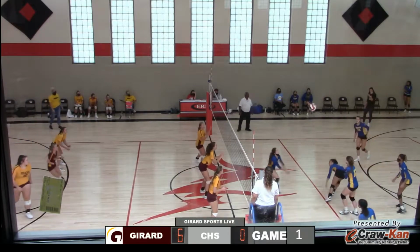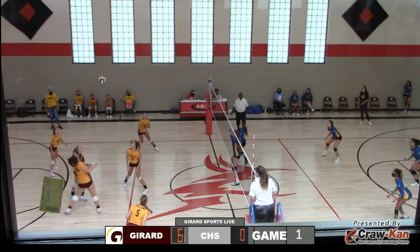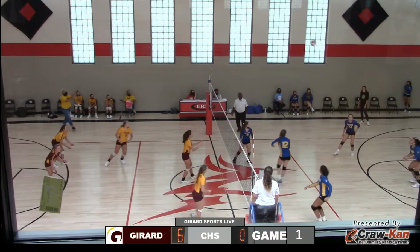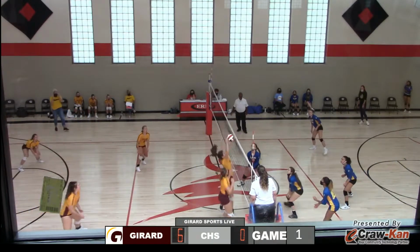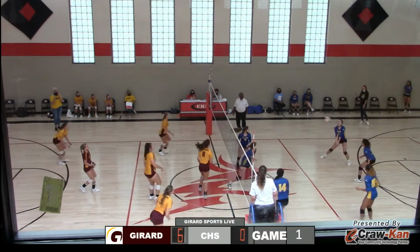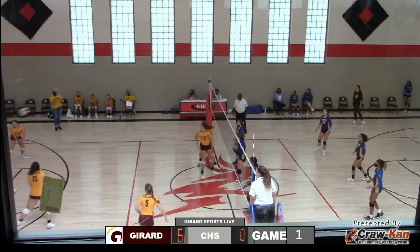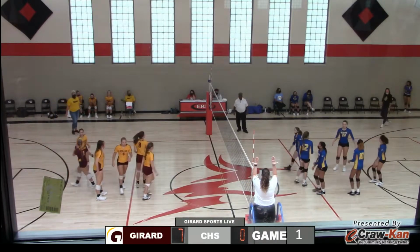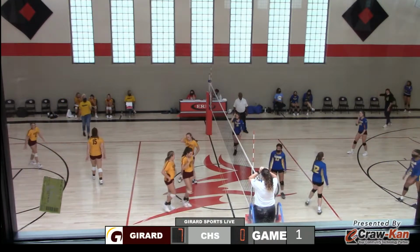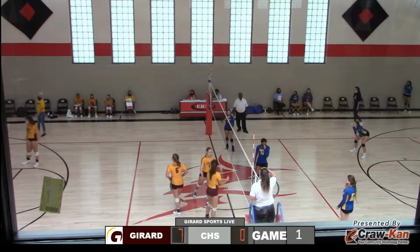Osmus with a nice serve right in the donut hole, nowhere to go with it. Now a tip, push it up in the air. Seneca will get it across for the Trojans. Set. No lift there. Nicely done by the Lady Trojans. Back row hit, out of bounds. Trojans commanding lead, 7-0 here to start the game against Parsons.